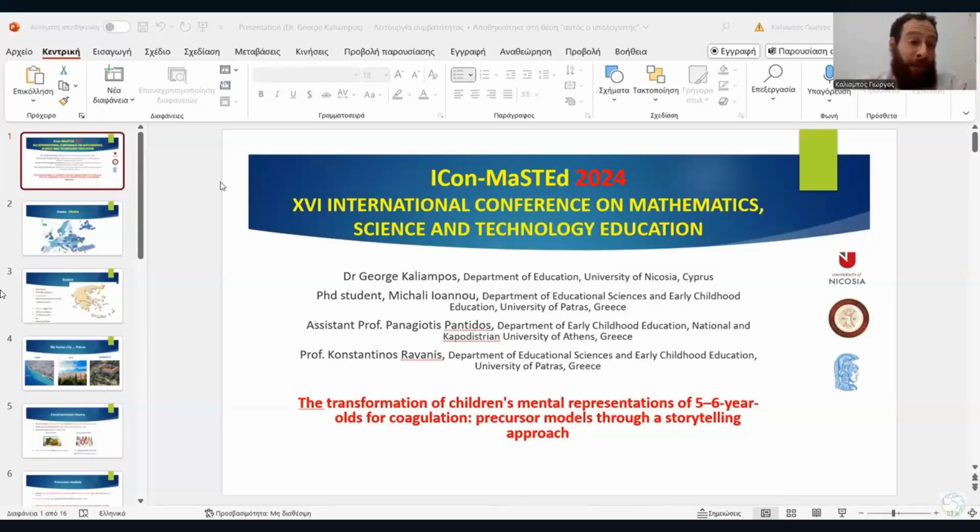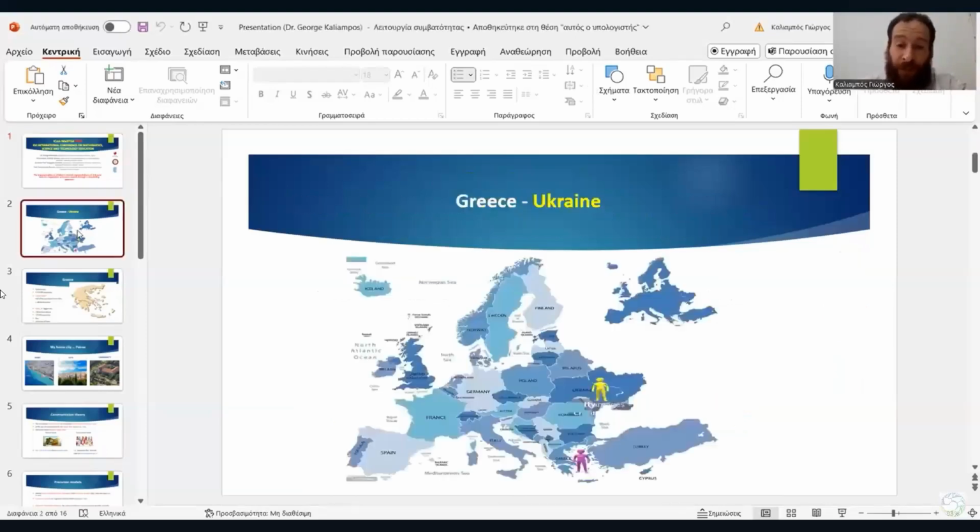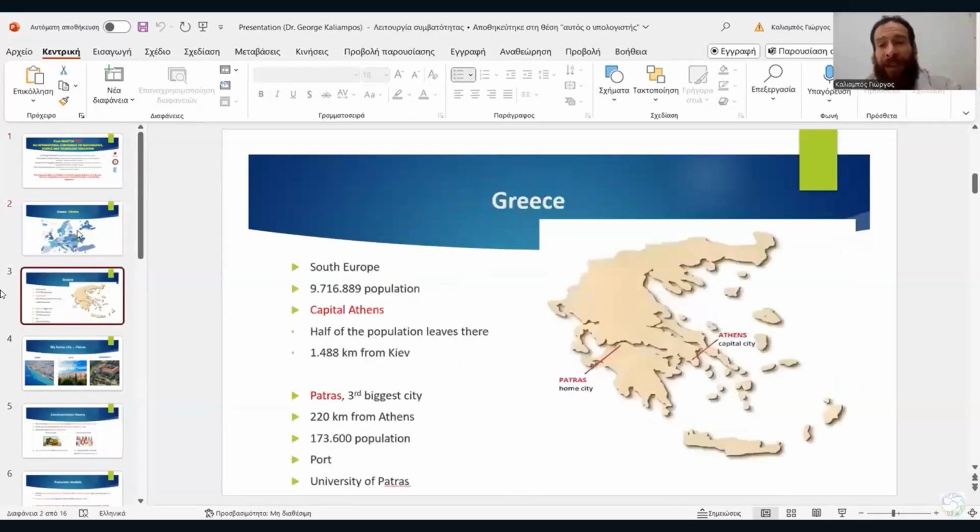So I am from Greece, our team is from Greece. You can see here Greece is located in the south part of Europe, and it has almost 10 million population. Our capital is Athens, and half of the population live in the capital. We are almost 1,400 kilometers from Kiev, and I live and work in Patras, which is the third biggest city in Greece.